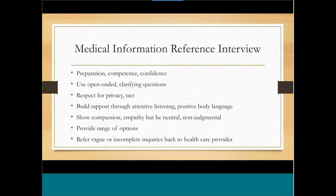You know, what sources they've already consulted, or if this is their first time seeking information for the topic, particularly if someone has just gone and been, you know, recently diagnosed. They might be overwhelmed. They might be emotional at the time. So it's really important to ask those clarifying questions to figure out just how much information is needed in that particular situation. It's also important to show compassion.